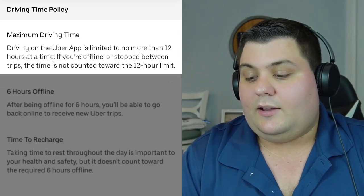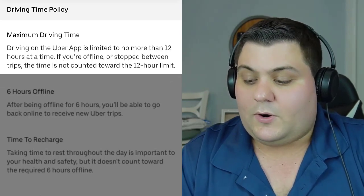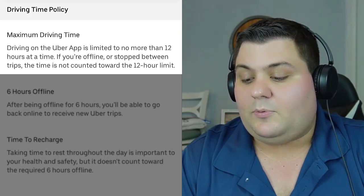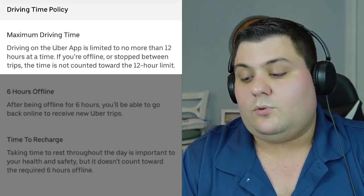First of all, on the website, they don't actually have anything. You have to go in the app to find this information, which is a little annoying. Driving time policy, maximum driving time. Driving on the Uber app is limited to no more than 12 hours at a time. If you're offline or stopped between trips, the time is not counted towards the 12-hour limit.